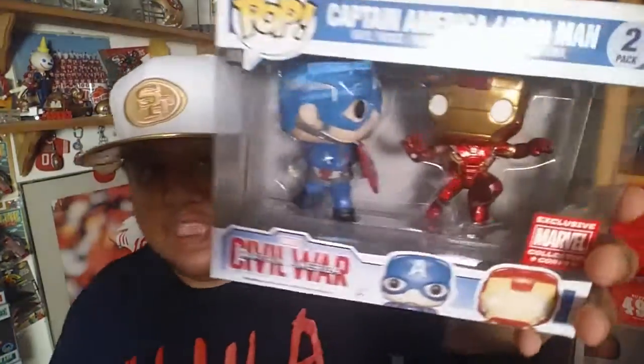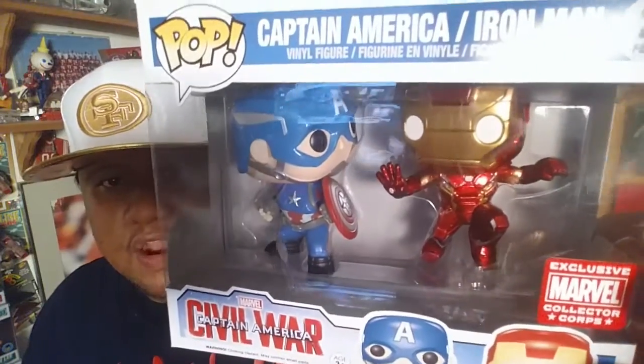So we got the Captain America Civil War Collector Corps. It came with a two-pack, and it's this one here. It's a Civil War two-pack with Captain America and Iron Man. I did this already, basically, a couple months ago, last month or something like that, with the unboxing of that box. But let's dive into the other Pops that I got from that point till now.